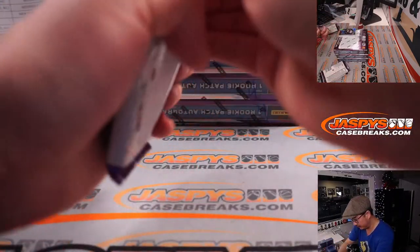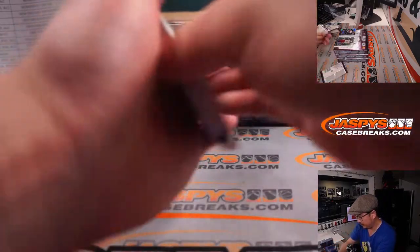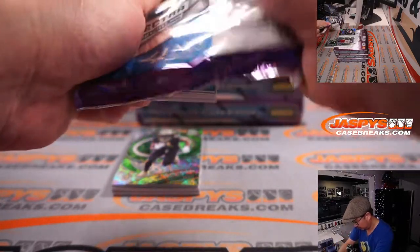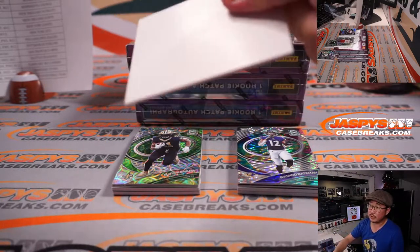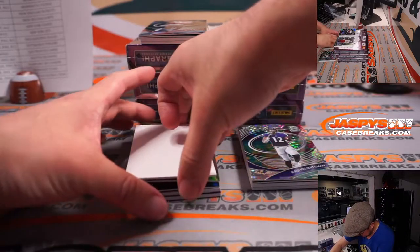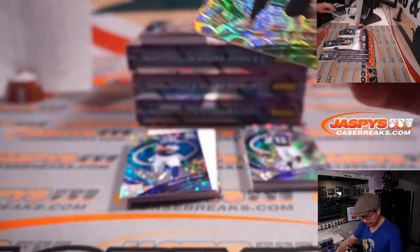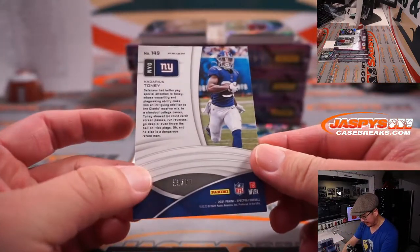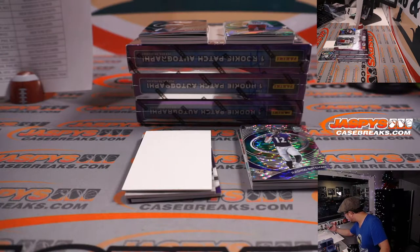Hits are right there on the bottom. And we'll use this blank card right here to hide the hits. We got Alvin Kamara, 4 out of 35. It'll be for the Saints. Kadarius Toney rookie card, 59 out of 60 for the Giants. It's going to be for the Giants number block group. So whoever has Giants 9, that's going to be for Rhoda.